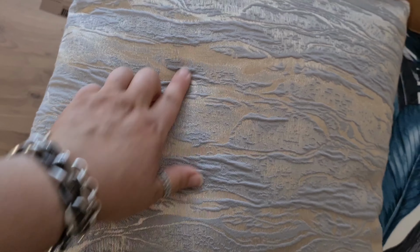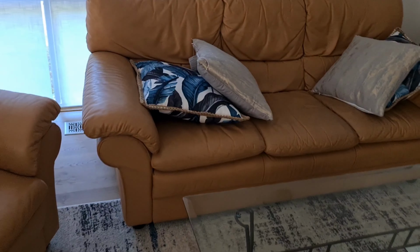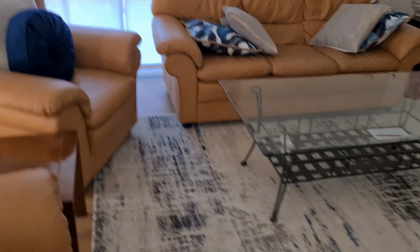And then the other two that I bought are these ones here with a slight metallic base and then this grey. And I thought, you know, it's a mix of cool and warm, which is exactly what's happening here in my room because of the coolness of the rug and the warmth of the leather. And I love it.